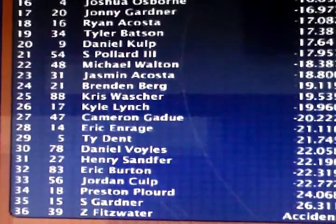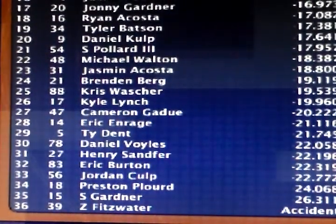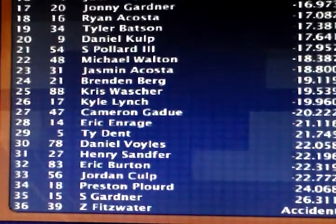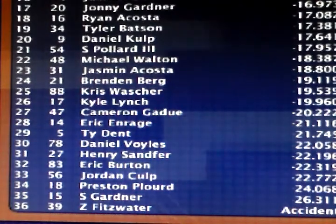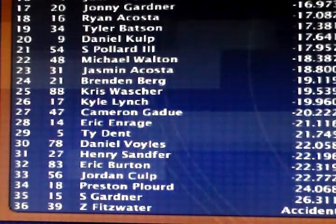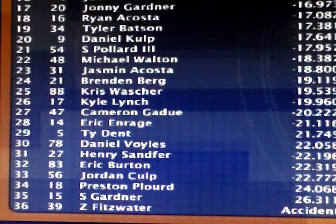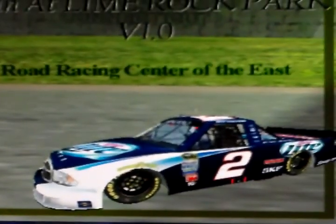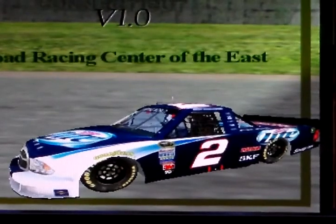So, an interesting day for those two guys here. Zachary Fitzwater, the only one out of the race in last place. We'll see where you finish in the race here. Some couple of big names down there, but all in all, veterans dominated the day, especially with Dylan Young and Jessica Shelton. A tremendous battle those two had all day, but it's Dylan Young who ends up on top in the number 2 Miller Lite Dodge for Penske Racing as he takes it all in Lime Rock.